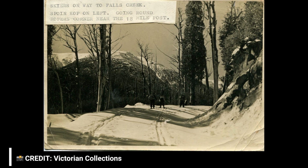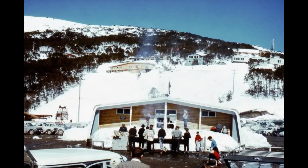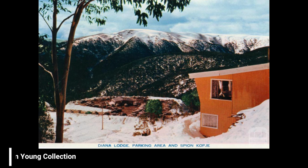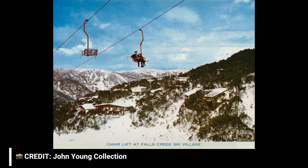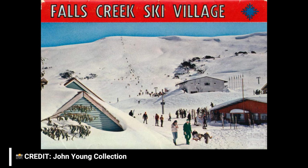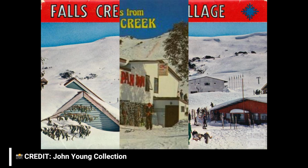Falls Creek was originally a cattle grazing area in the Victorian Alps. In the early 20th century, a group of skiers from Melbourne discovered the area and started using it for skiing. In the 1930s, the Victorian Ski Club built a ski lodge at Falls Creek at the base area, and it became a popular winter destination. Falls Creek Ski Resort officially opened in 1957 and quickly became one of Australia's premier ski destinations.